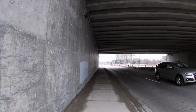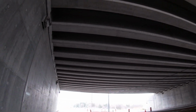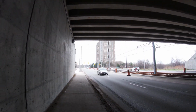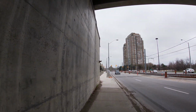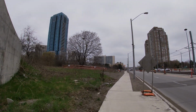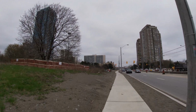So we are walking under the Don Valley Parkway. The Don Valley Parkway is a super busy north-south thoroughfare. It connects directly from the 401. I used to work up near Highway 7, just off of Highway 7 north. I used to take the DVP to and from work every day.